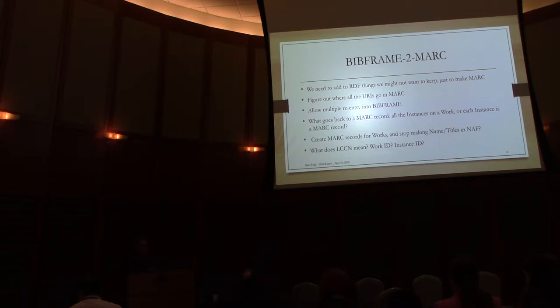If you're converting from BIBFRAME to MARC, are you taking a work in all of its instances and all of its items and creating one MARC record? Are you creating one for each instance with its works? Are you creating a work MARC record and an instance MARC record? All these questions we have not answered yet. Do we need more LCCNs to help us distinguish between various instances?